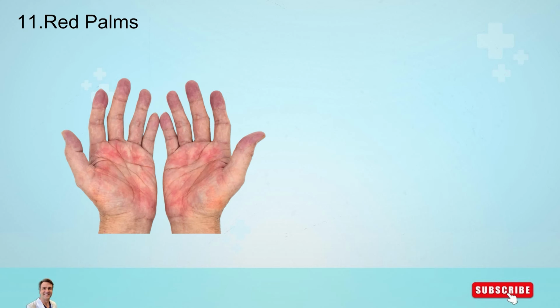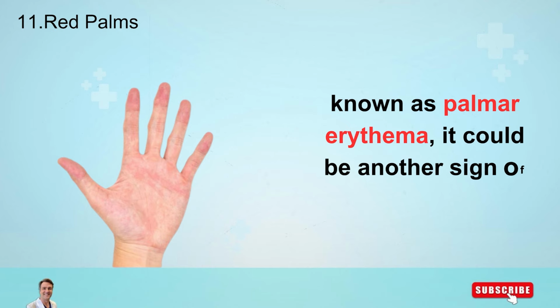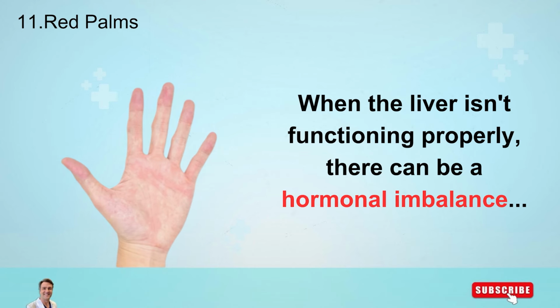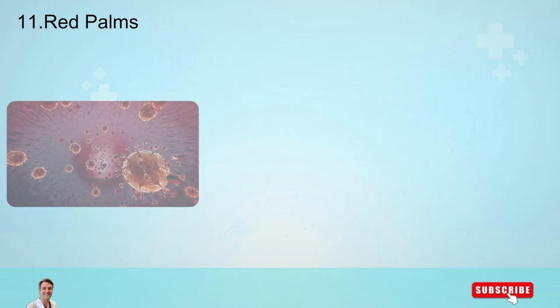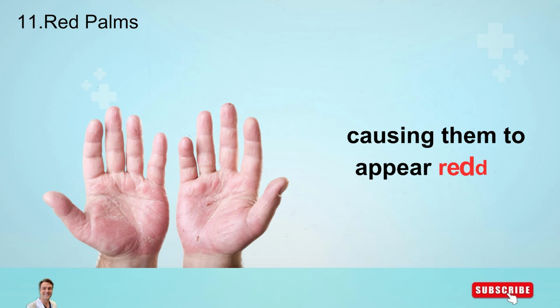Next is red palms. If the palms of your hands turn a redder shade than usual, known as palmar erythema, it could be another sign of liver damage. When the liver isn't functioning properly, there can be a hormonal imbalance, particularly an increase in estrogen levels. This hormonal shift can lead to dilation of the blood vessels in the palms, causing them to appear redder.